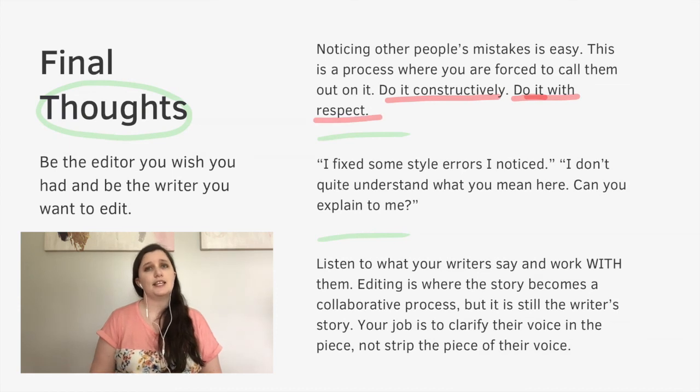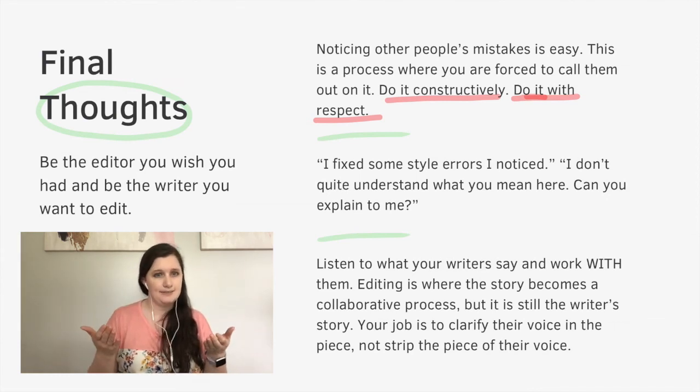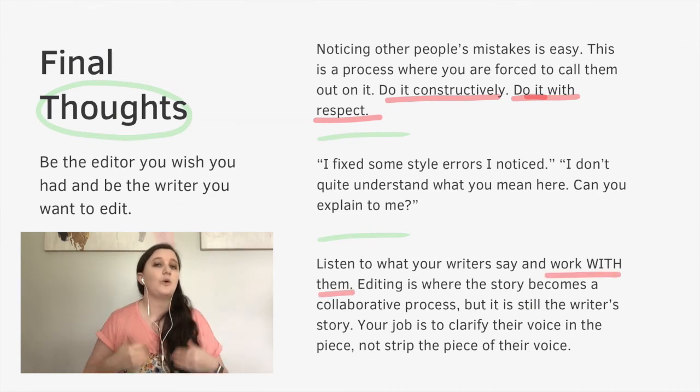You can't say things like, you got all this style stuff wrong. You have to say, I fixed some style errors I noticed. You can't say things like, this doesn't make any sense. You have to say, I didn't quite understand what you mean here. Can you explain it to me? You have to listen to what your writers say, and you have to work with them, not against them.